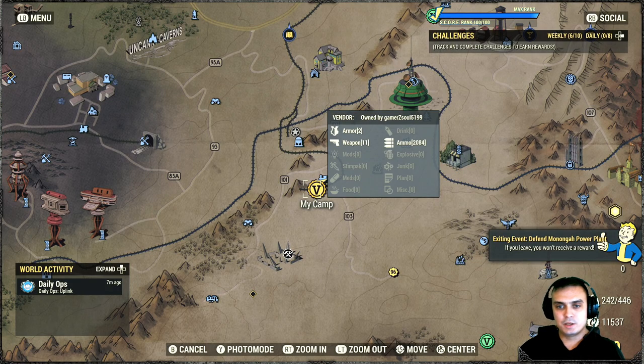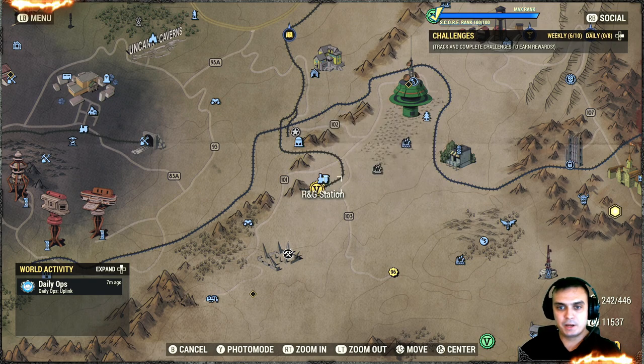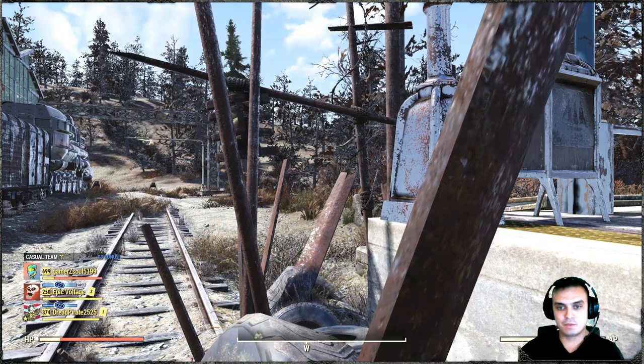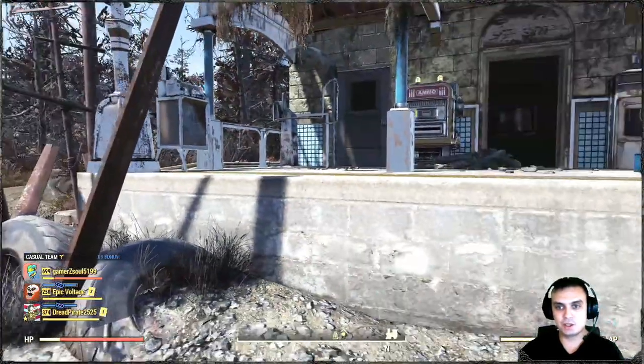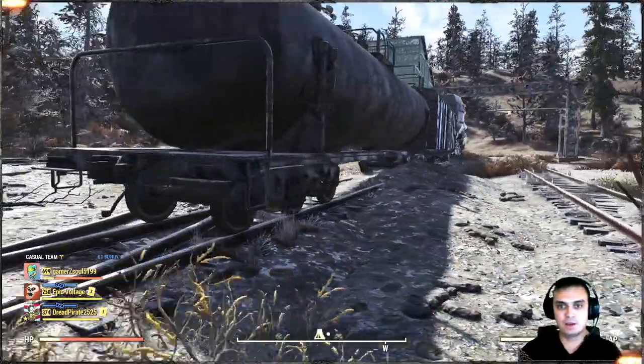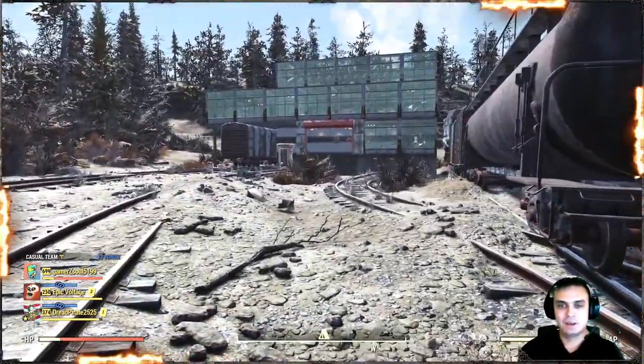Alright, so as you can see, my current camp location is the RNG train station, right? The reason I picked this location is actually a pretty cool one. You got the scrip, you got the vendor, and you got my camp right there.